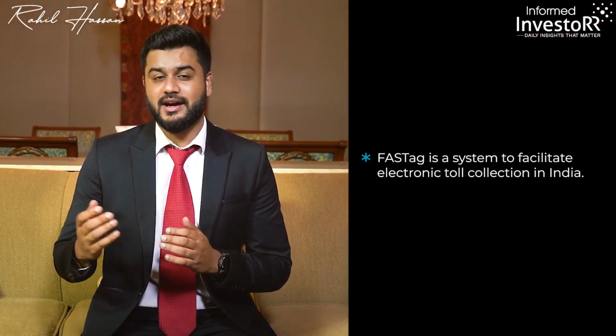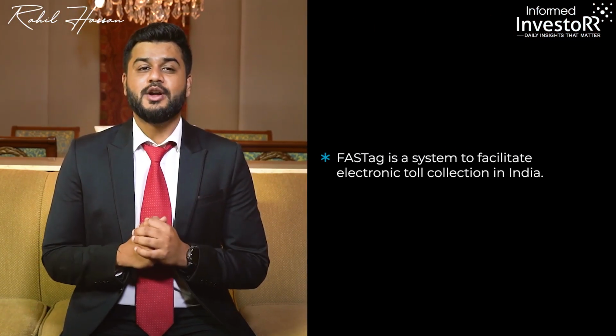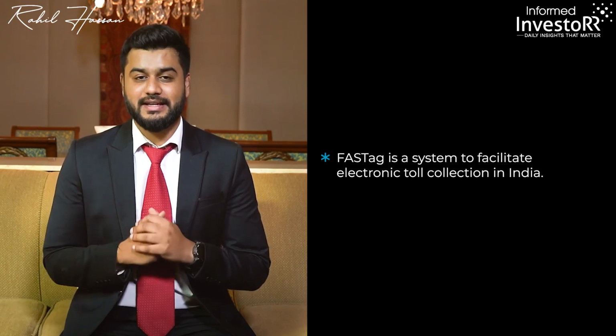From the application of digitization across different sectors and reducing human effort, making everyday chores easy and convenient, this advancement is being taken from your home onto the roads. If you're still guessing what we're talking about, this is about the FASTag technology that has been implemented at national highways across the country. FASTag is a system to facilitate electronic toll collection in India.